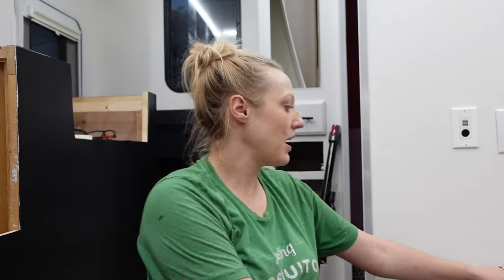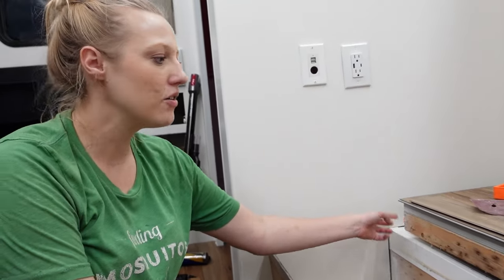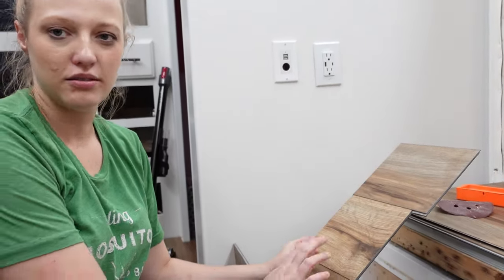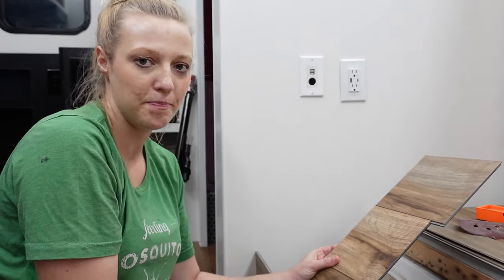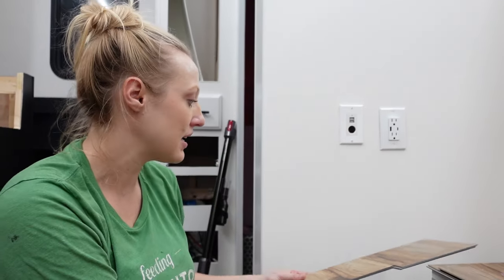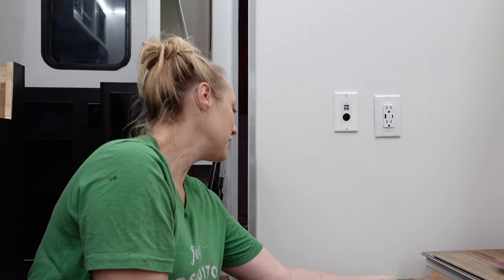And so we have this random little section here between the wall and our slide out. So I actually took extra pieces. These are like the middle pieces when you have to cut a left side and a right side, so they only connect now on the top and the bottom. I kind of thought they were going to be trash, but I was able to reuse these pieces, and I'm just going to slide them in here.